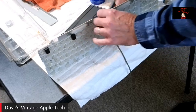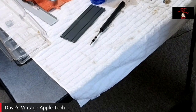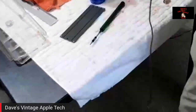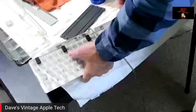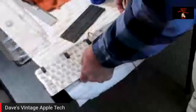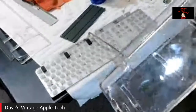All right, good. So I've got that back in there like so. And they're looking pretty good here, nice and clean. Got that board back on it there. All right, so now we're going to start reassembling it here. So we're going to clean this part off first here.